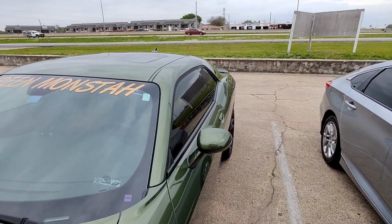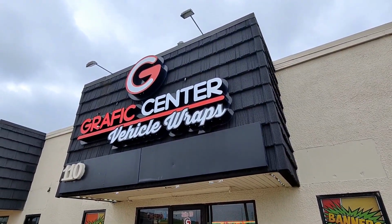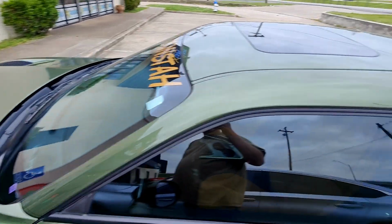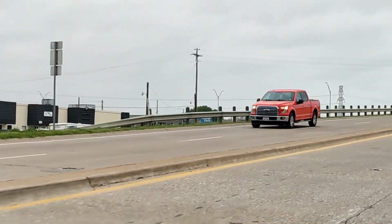And guys, people are asking, like, who is it that's doing the wrap? So we're out here at a place called Graphic Center Vehicle Wraps in Mesquite, Texas. Those are the folks that are going to take the green monster in today and get this thing done. So we're leaving. The car is now at Graphic Center.